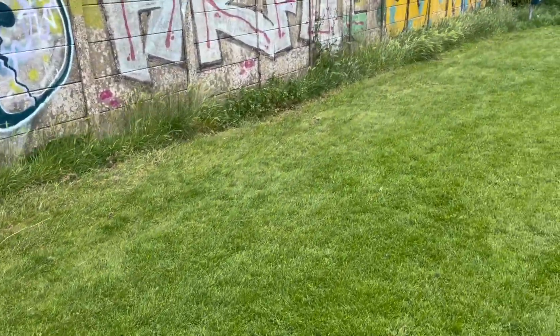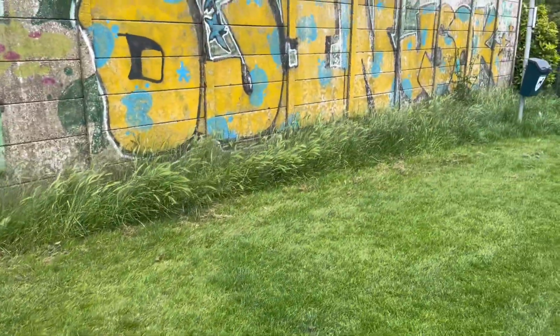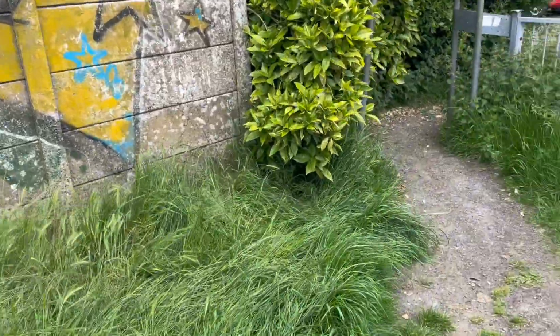These are a bit more on the childish side, but you can tell someone's trying. And that one's getting there, but still a little bit lazy on the edges. It's worn away now, obviously. Not that I'm a bloody graffiti expert or anything.